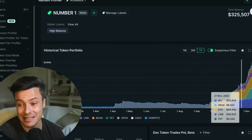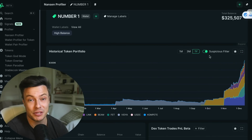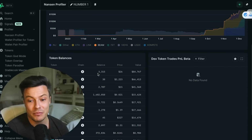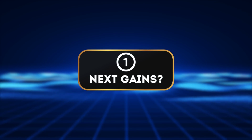Because look at this, guys. These are all of his different coins, and look at them. Most of them have been exploding towards the upside. And this wasn't by accident, okay? This is the portfolio down here, but we don't care about this one right now because these are all the gains that he's had. Where are the next gains coming from, and how did I find him over on Nansen?